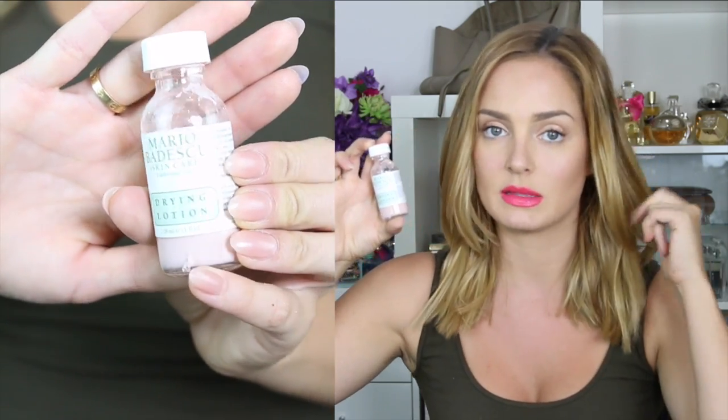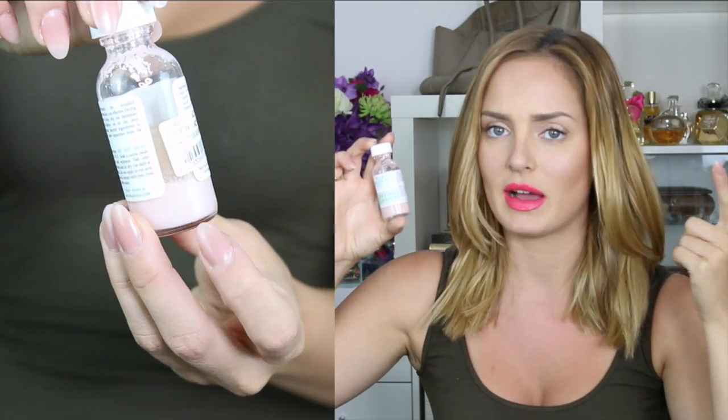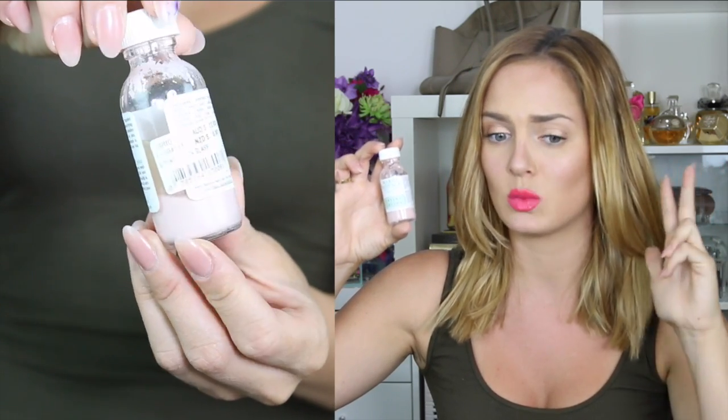And now this is something that I discovered fairly recently, but it definitely needs to go in here so that you can pick it up if you suffer from whiteheads, as in acne, pimples. The Mario Badescu skincare drying lotion. You get it from Kit Cosmetics, Mecca Maxima, I think Mecca Cosmetica as well.